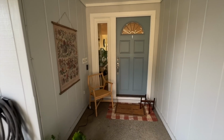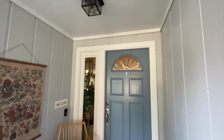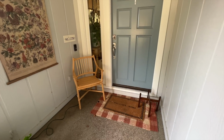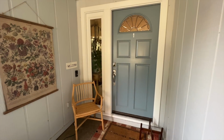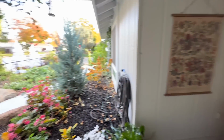Here's a quick look at my mess of a front porch. It's just a mess. So Christmas decorations are coming. You know, I have a whole plan for the front porch, but this is what it looks like right now. Isn't it gorgeous? It's just so beautiful.